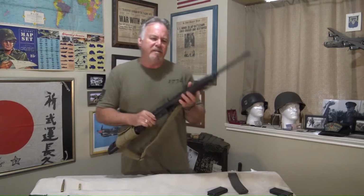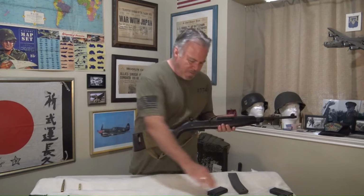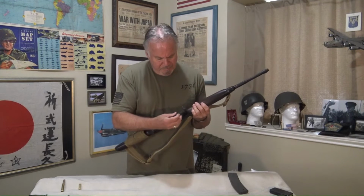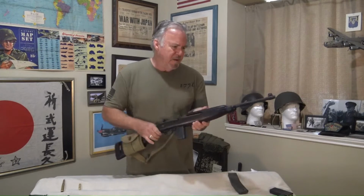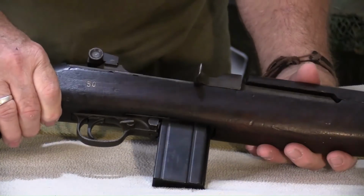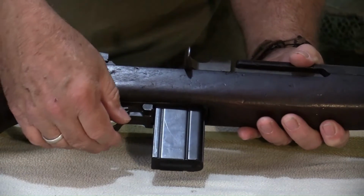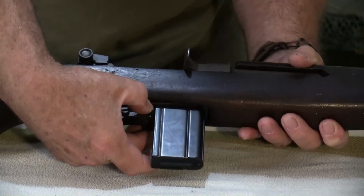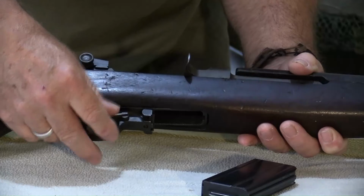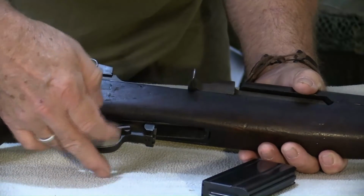So let's take a little closer look at how this little weapon works. I'll throw this 15-round mag back in. Snaps right in there, and we'll do a little close-up action here. So there's your 15-round magazine. That's what they all came with at first before they came out with the M2. Push button release. Here's a flip safety. The flip safety is safe and fire.